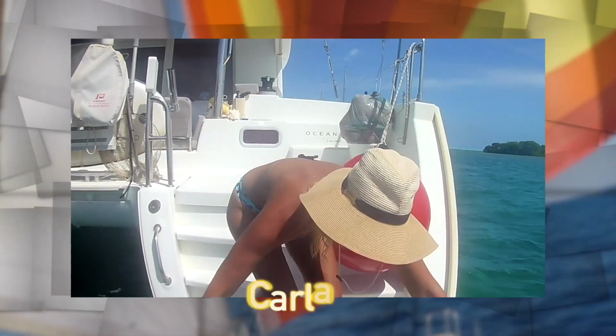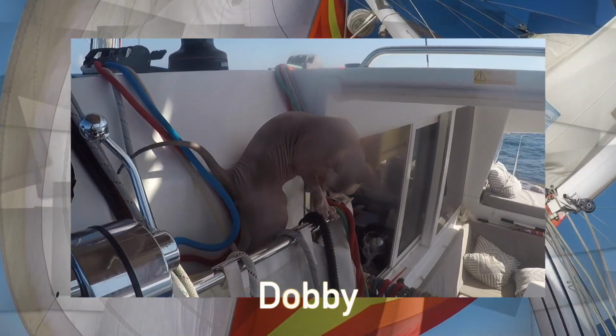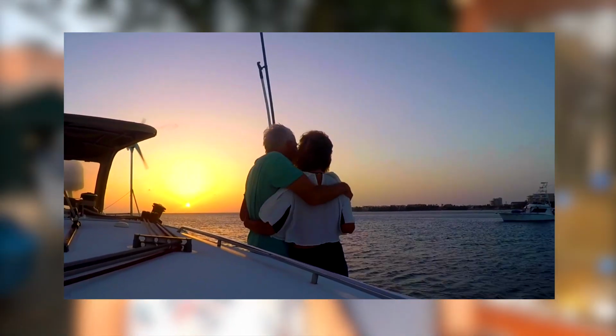Two days after we got married, Carla suggested we sell everything, buy a boat and set sail. A year later we did just that. In the Canaries we picked up our naked sailor, Dobby. This is our adventure. So this is week 9 in the boatyard.